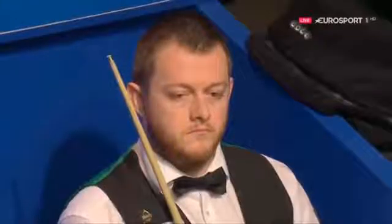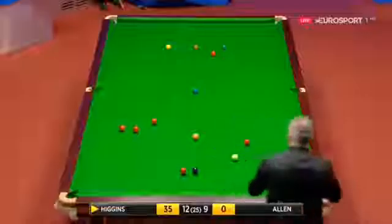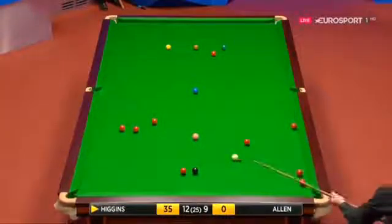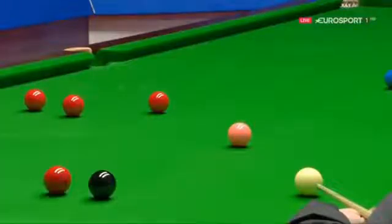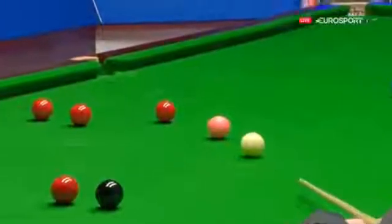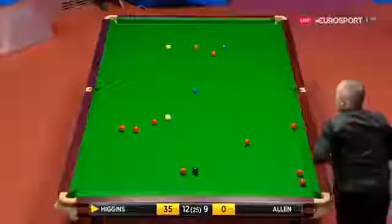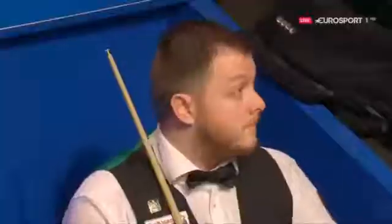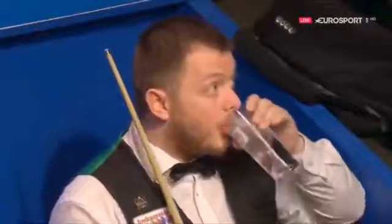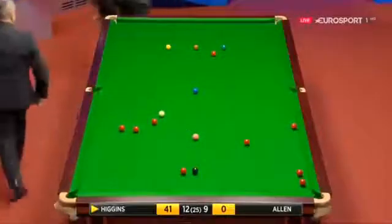Yes, his name's not Maguire, but he's on fire. And there's nothing that he can do about it, unfortunately. He's got to watch and admire his opponent, and hope he misses. 41.